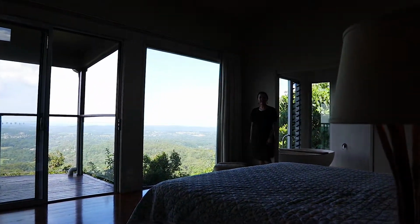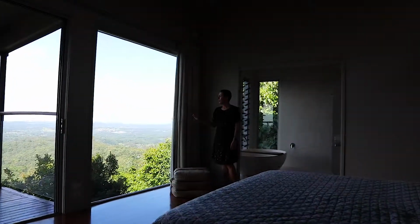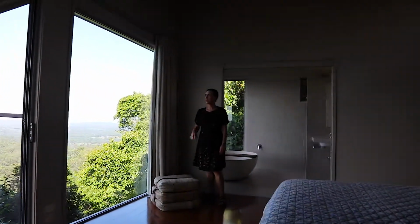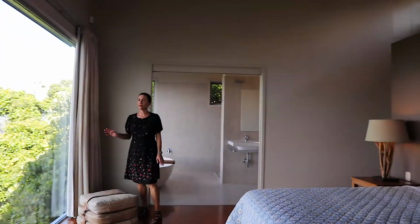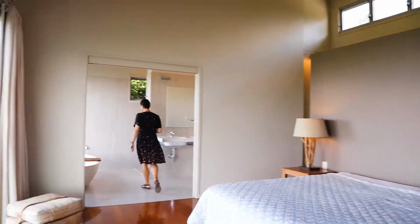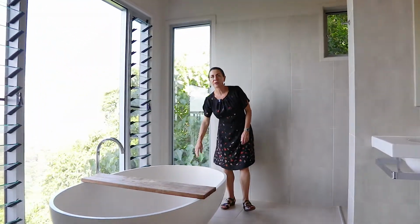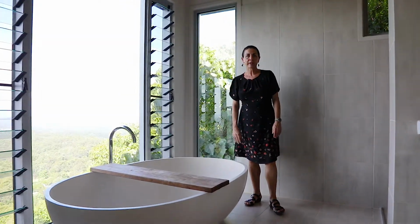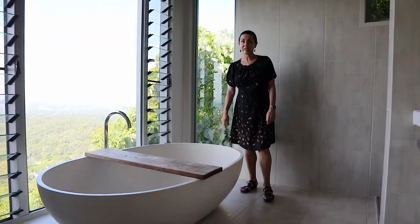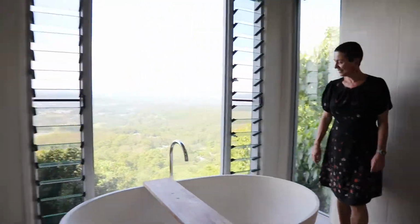And here's one of the magnificent bedrooms with a beautiful picture window. That's what's so amazing about this place. There's just views from just about every window. You can go out to the deck from this bedroom as well. Check out this amazing bath. You can fill it to the top and not be worried because there's plenty of water here and a fabulous instant gas system, so you won't get cold while soaking in the bath.